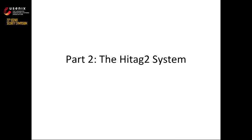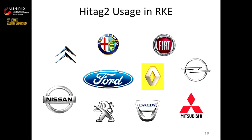Thank you. Hi, so we looked into another widely used remote keyless entry system, the so-called HiTag2. It's used by several car makes, including Alfa Romeo, Citroën, Nissan, Ford, Peugeot, Mitsubishi, Renault, Opel, among others. In contrast to the VW systems, these do have a different key per car key. So we need to develop some cryptanalysis for retrieving the secret key.